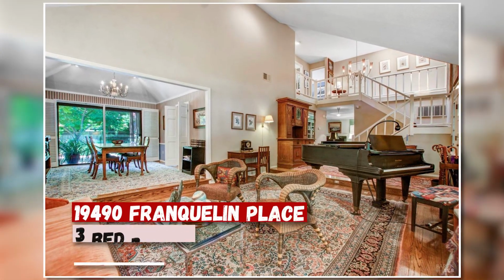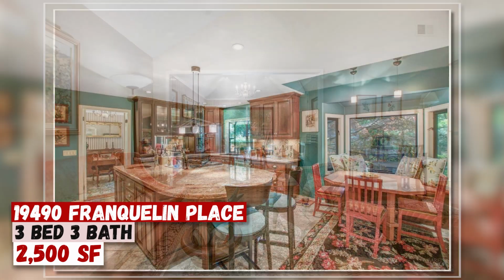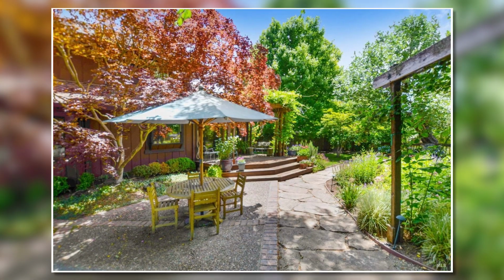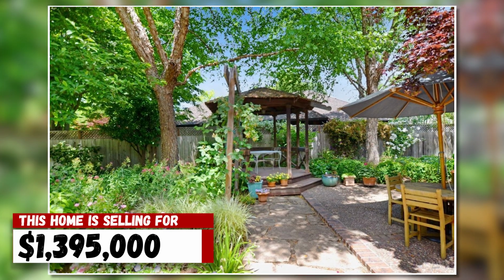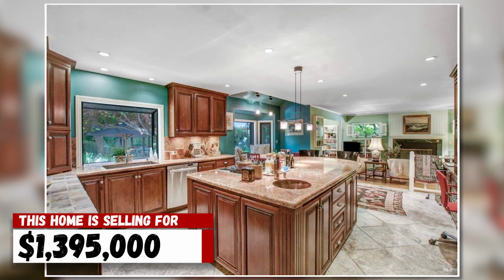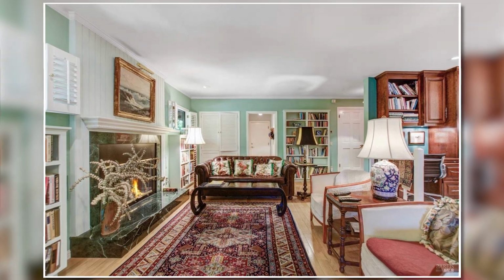And we'll go by 19490 Franklin Place here in Sonoma, right here on the market right now. Just under 2,600 square feet for $1,395,000 in a lovely neighborhood. You're close to all your shopping, close to the schools, and you're equidistant between major shopping, grocery shopping, and other convenience stores. So it's kind of neat, but it's just lovely.